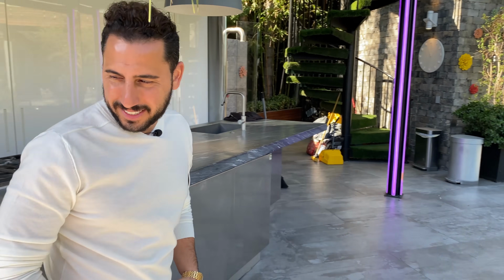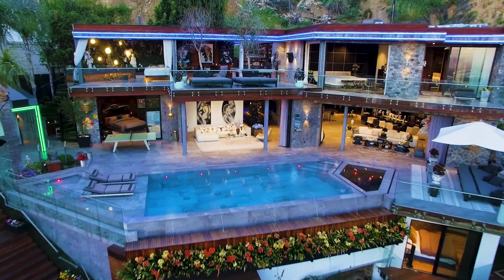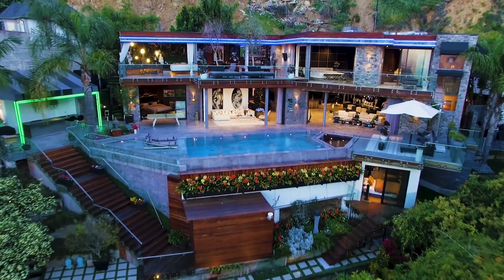So you got these cool lights everywhere throughout. So at night, you get really an amazing shot of this house. And that's it, the ultimate entertaining pad.